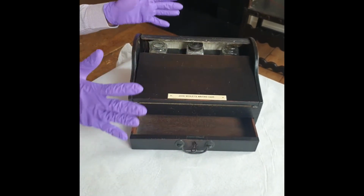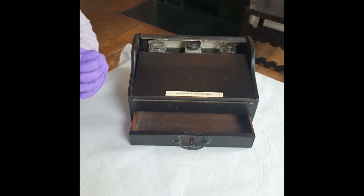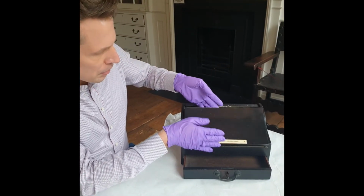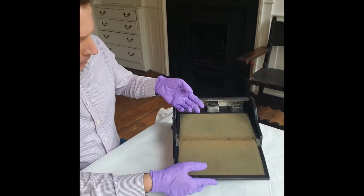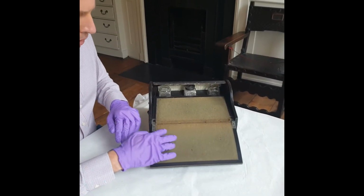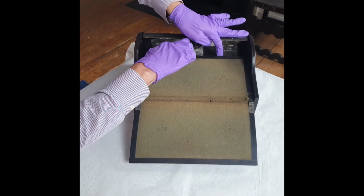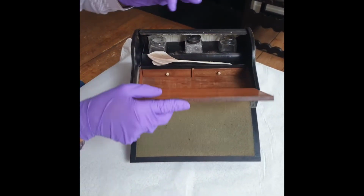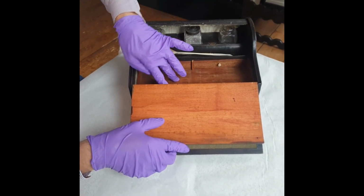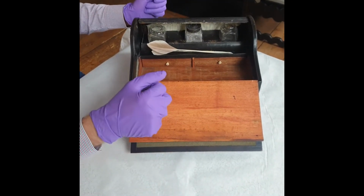Very unusual, quite rare. Not many of these I don't think were made, certainly not that many surviving these days. And the idea was that you opened it up here and you had a writing surface which is baize lined. This is the original baize cover, and then you could open it again. And you had a couple of drawers, a compartment, and another compartment for pens, or quill pens in this case.